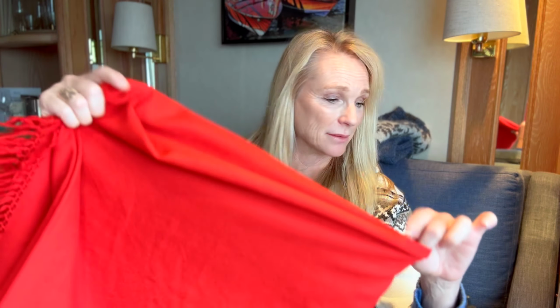I also brought this big wrap with me. This wrap I could just throw around my shoulders. I could throw it over my head if I wanted to. I could also use it as a blanket. This also I bought on Amazon and I absolutely love it.